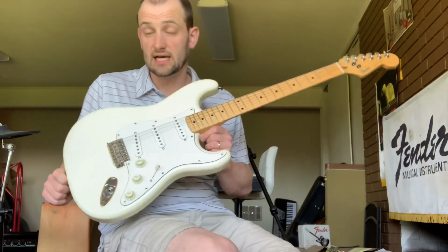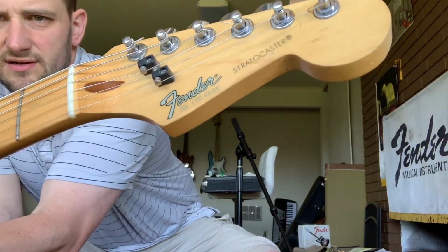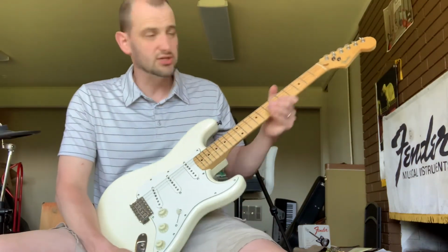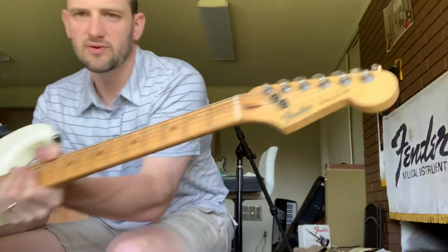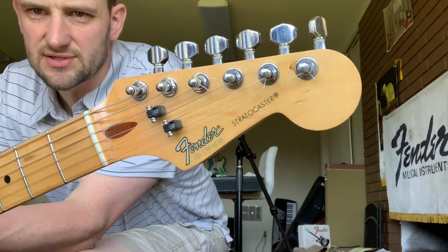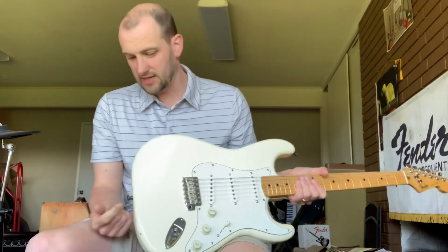So it's a 1989-1990. That's an I serial number if you look there. Fender Made in Japan Strat. Only other thing to note is that the Made in Japan label there was rubbed off. It usually appears right under Stratocaster. But it's definitely a Japanese Strat with USA upgrades, and I think the Strat buttons too.